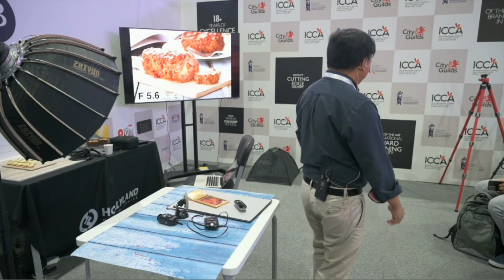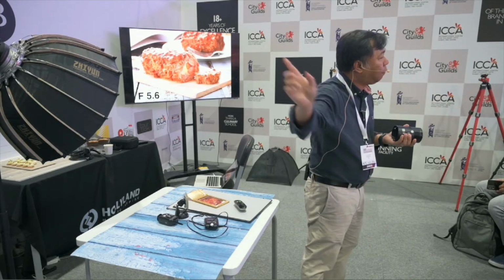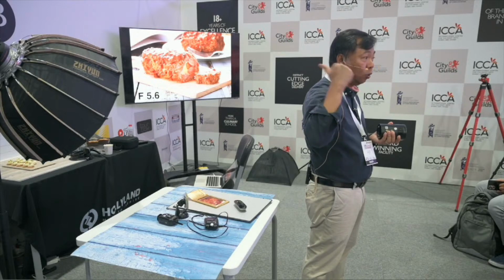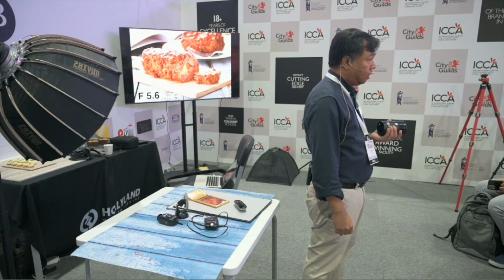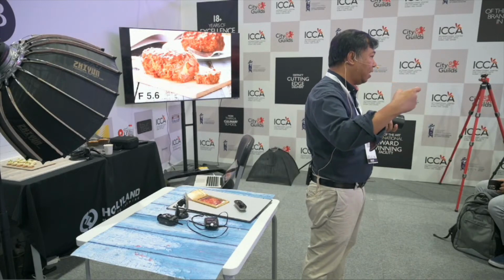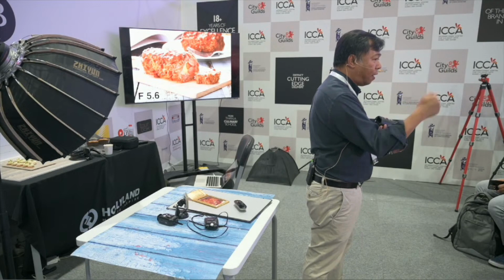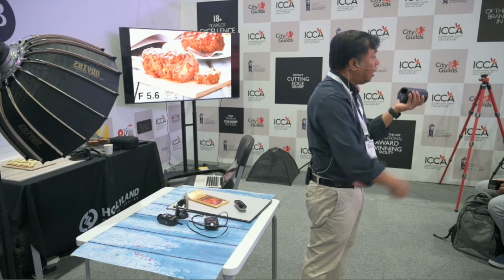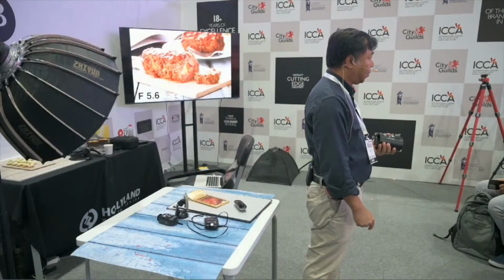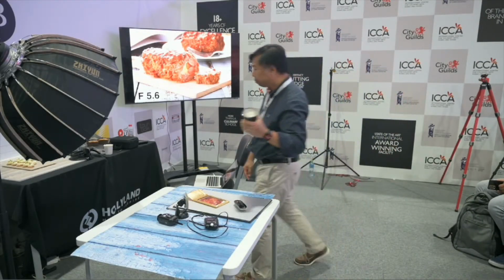If you're going to use the manual lights like this, or manual strobes, you will have to adjust the power, because it's producing for f/16. That will be too bright. Now, with this type, you just basically adjust your setting from f/16 to, let's say, 5.6, and the strobe will do the rest. It will adjust itself, so it will not be overexposed. So that's the nice thing there, okay?